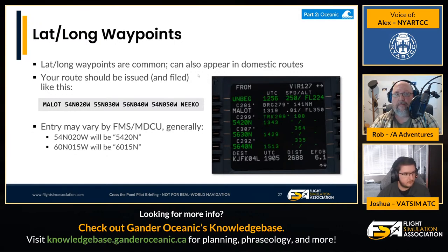So it's really important for you to check how your particular aircraft works and do this before the event itself. Note that also the format is different in the North Atlantic versus the South Atlantic. The letters that are used, you'll notice here, right? 54 and 20 are the same here, and then there's an N tacked on. But in different parts of the world, they use a different letter here. So make sure you understand how your aircraft handles these. And again, the name of this format is called ARINC 424, A-R-I-N-C 424. If you type in ARINC 424 lat long, you'll pull up a big document that explains how these are decoded.